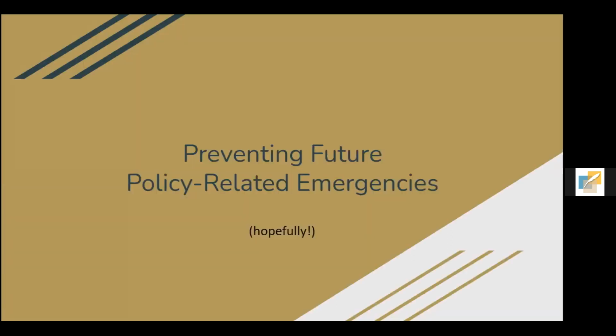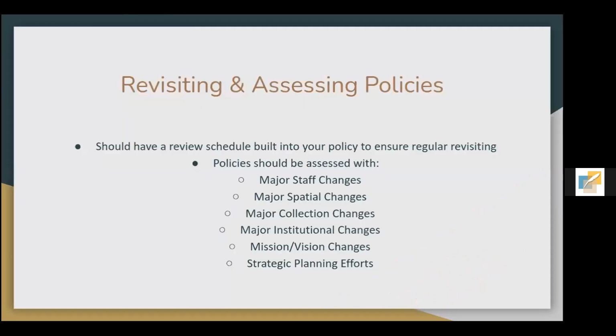So how do we prevent this from happening again? Now that we're all prepared on writing our policies and doing things with our policies, how can we build in some sort of fail-safe for the next generation of staff being like, well, it's been 15 years since anybody's touched the collections policy? Oh my. And as people can do.